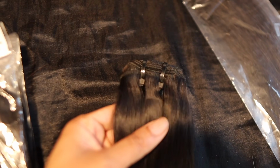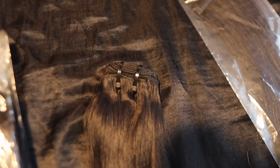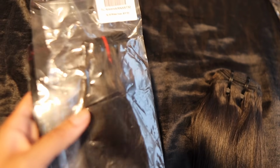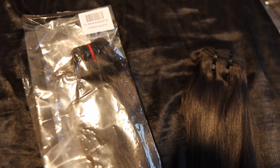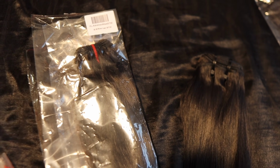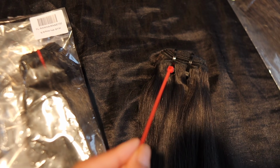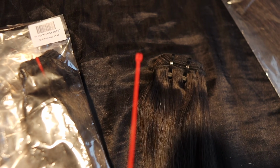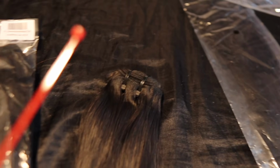So excuse my nails because my nails aren't done. But basically, as you can see here, this is what the bundle looks like, just taking it straight out the package. And then I'm not about to take this out again, but you can see I put my zip ties on there to match the packaging. So you can find these on Amazon. And some girls that do this, they actually would take the black ones off and then replace it with 2 of these. I'm a little bit too lazy to do all of that. I feel like that's a lot of energy, so I'm not gonna do that.